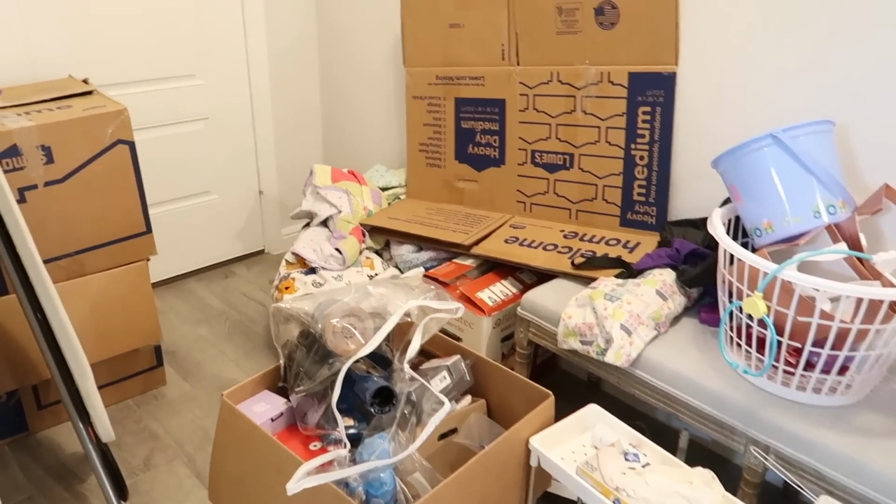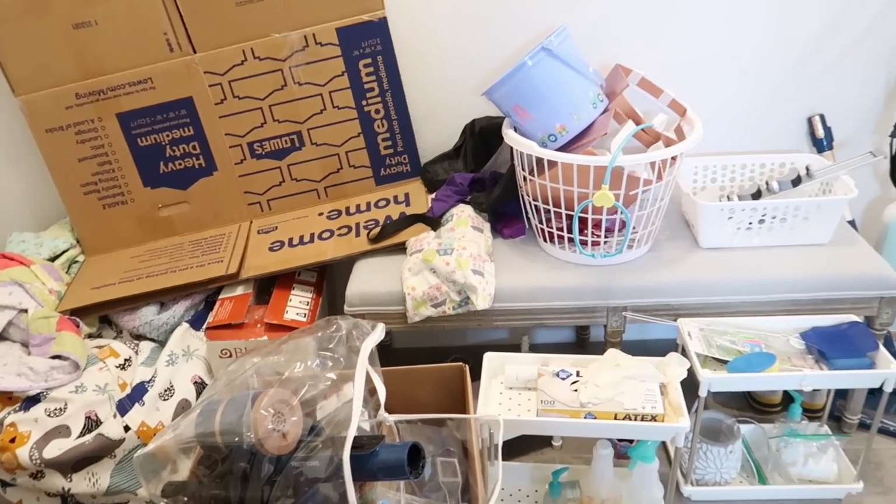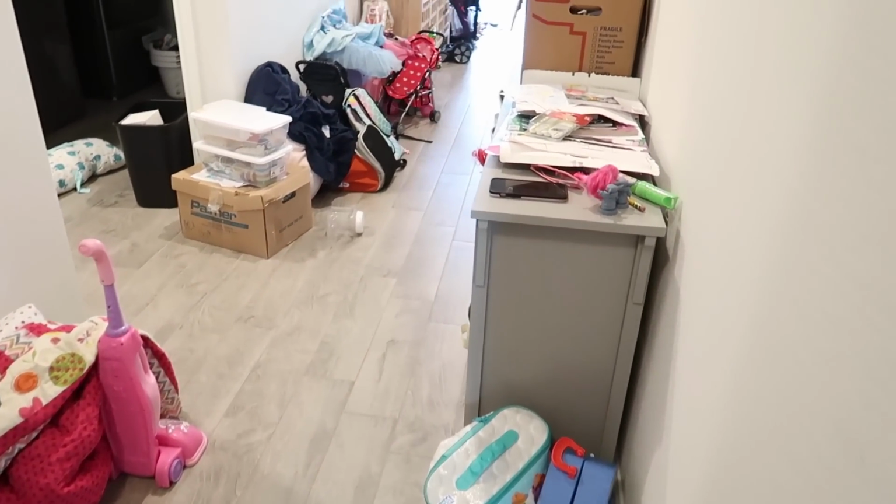Here is the mess from everything. It's funny how much you can fit in one bedroom. It's a lot of stuff.